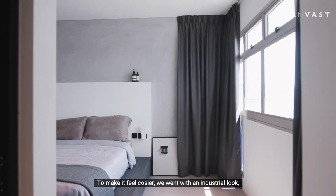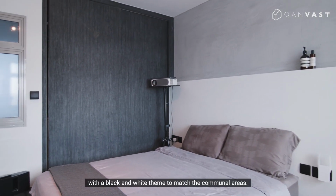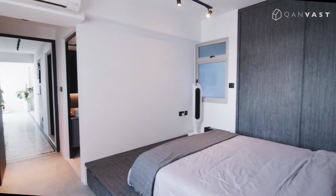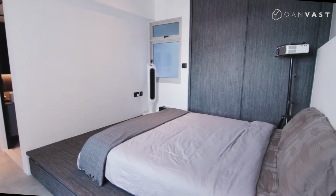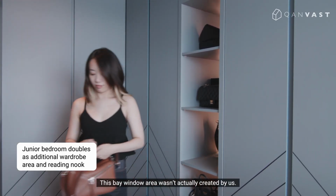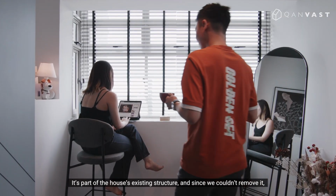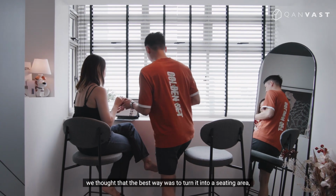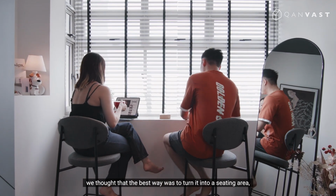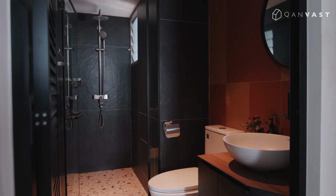To make it cozier, we went with an industrial look with a black and white theme to match the communal areas. This bay window area wasn't actually created by us. It's part of the house's existing structure. And since we couldn't remove it, we thought that the best way was to turn it into a sitting area where the owners can drink tea and coffee.